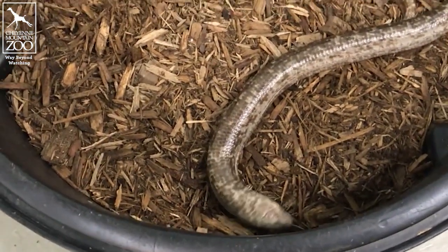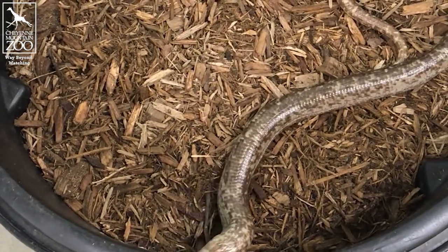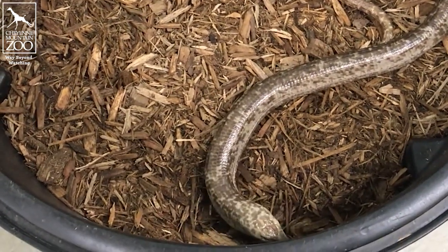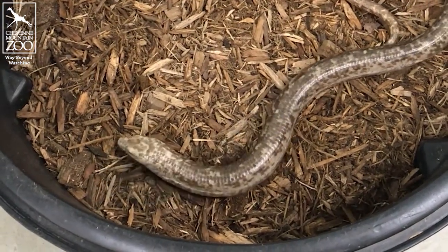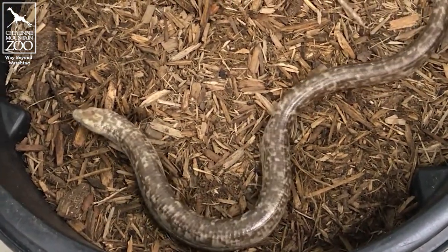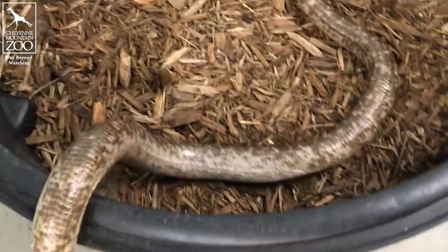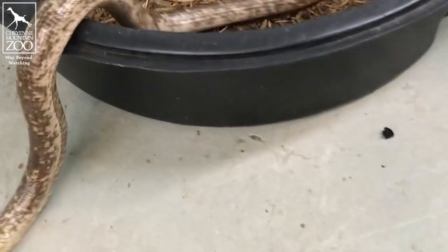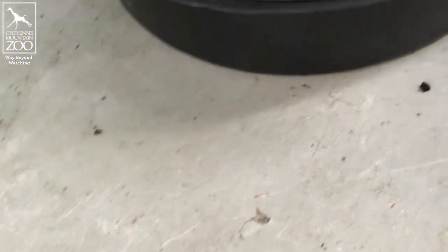So if you're looking at Houdini when you're upstairs in Scoot's Family Gallery, there's a couple things that you can look for to be able to determine that he's a lizard instead of a snake. One of those cool things is his eyelids. So if you are in our snake room and you're watching our snakes and you're trying to have a staring contest with them, you're probably going to lose, because they don't actually have eyelids to blink with, so they're going to beat you every time.